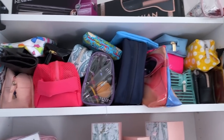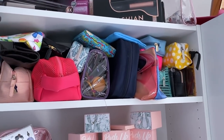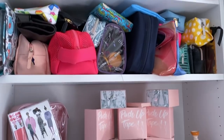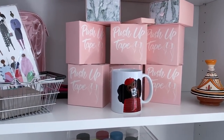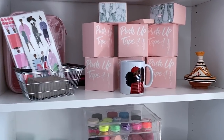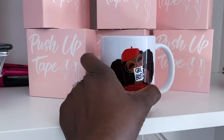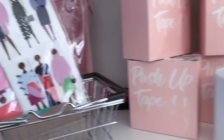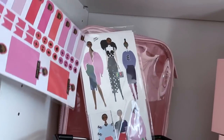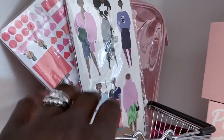And I get so many makeup bags from brands and stuff, so I just stuff them all the way up there. Then right here we have push-up tape, and I have a particular episode on push-up tape, and they are absolutely fantastic. This is Any, the brand that I was talking about, the Girl Boss calendar that's on my desk, and she's got stickers that you can put onto your phones, onto your computers, whatever. So I put that there.